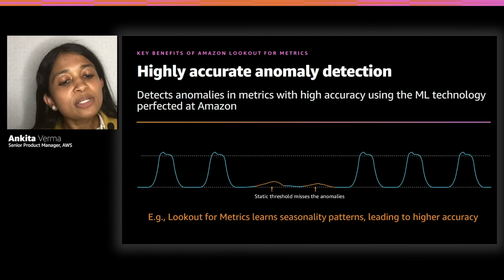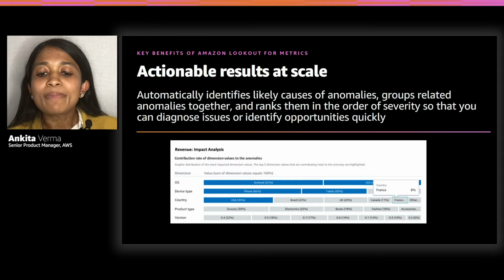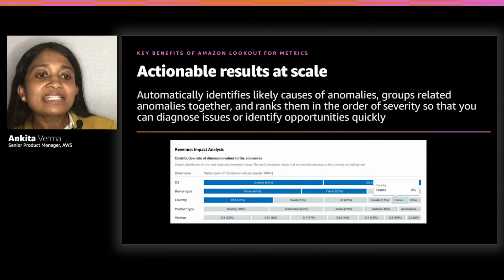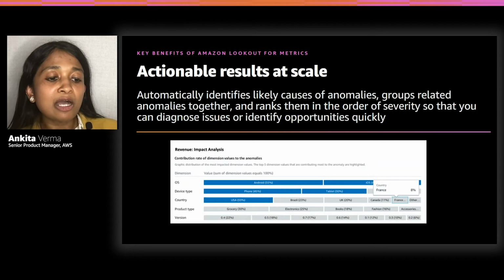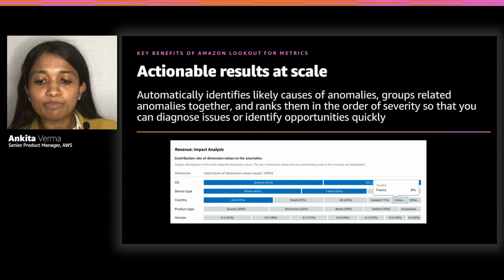Third, actionable results at scale. Amazon Lookout for Metrics automatically identifies the likely causes of anomalies, groups related anomalies together, and ranks them in the order of severity. It means you're able to prioritize, diagnose issues, or identify opportunities quickly without having to spend weeks root causing the issue with your BI or engineering team.